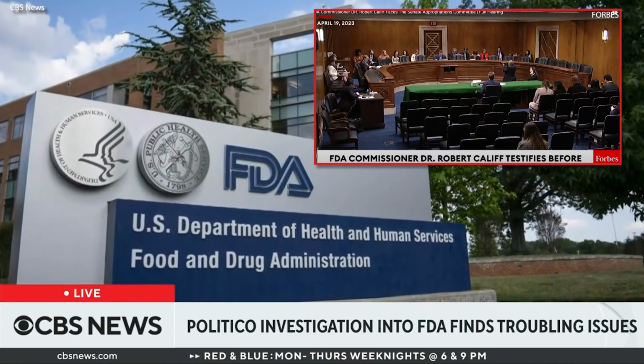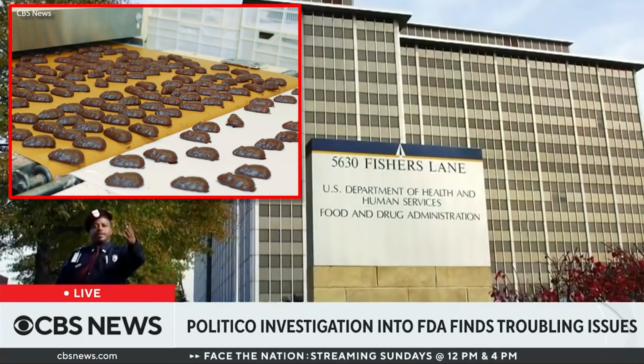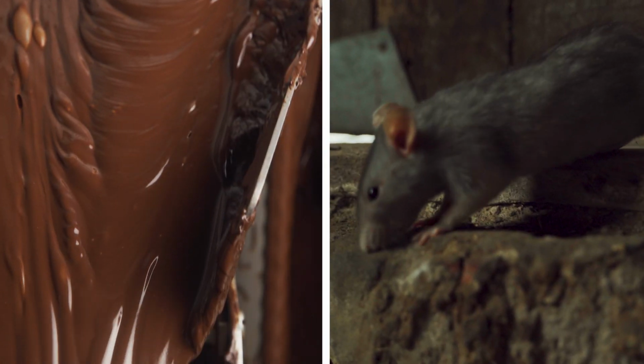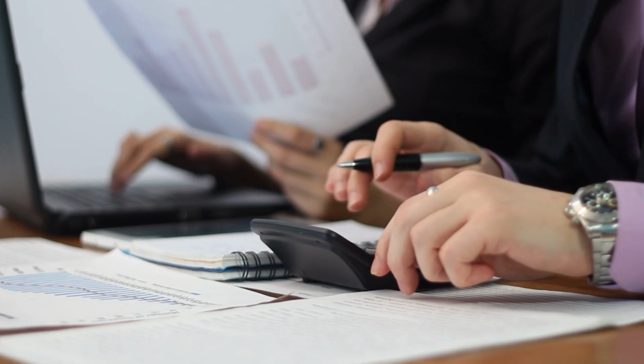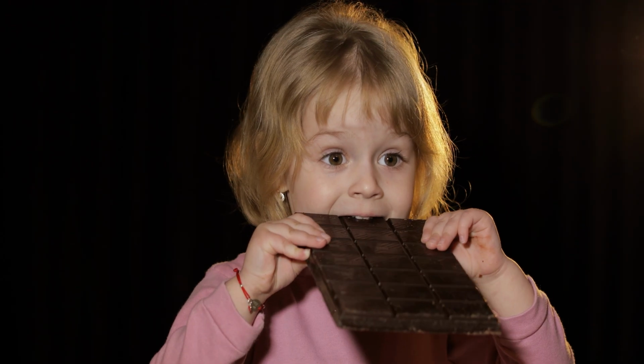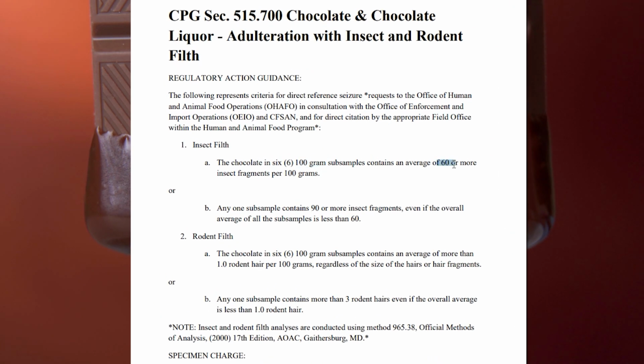For those of you that are still skeptical or in shock, here's further clarification from the FDA section on chocolate and chocolate liquor: adulteration with insect and rodent filth, in which the FDA establishes guidelines on exactly how much insect or rodent filth is allowed in your chocolates. For insect filth, in 100 gram subsamples, 60 or more insect fragments per 100 grams. Rodent filth, 1.0 rodent hair per 100 grams on the 100 gram subsamples of chocolate.